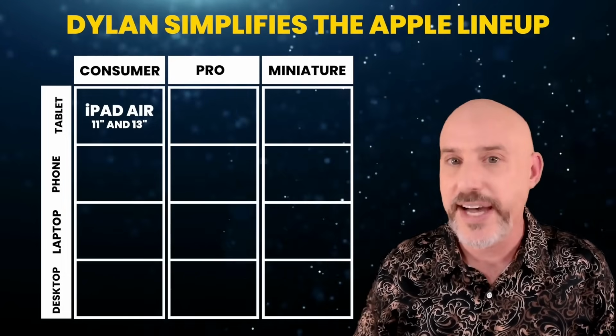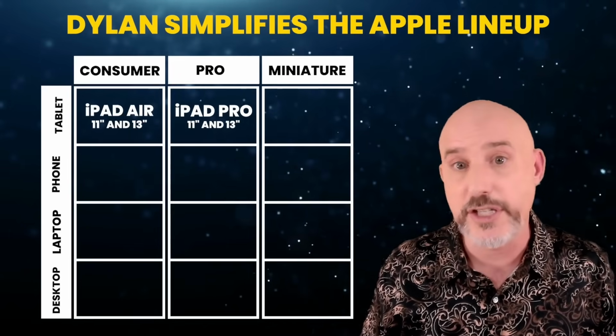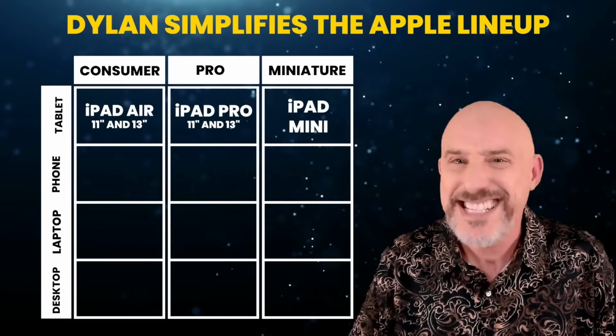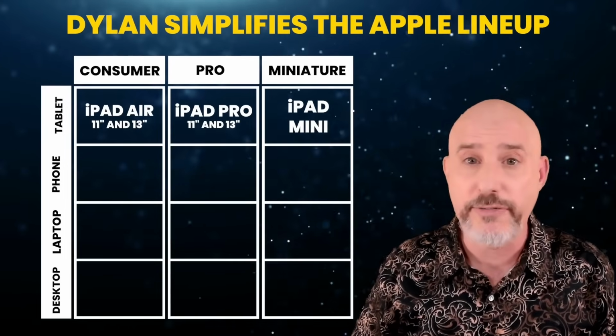Now let's go for the professional tablet. iPad Pro, also available in an 11-inch size and a 13-inch size. Then let's go for the miniature product, the iPad mini. And we're done. See how simple this is, Tim? Now let's take the next step. Let's look at our phones.